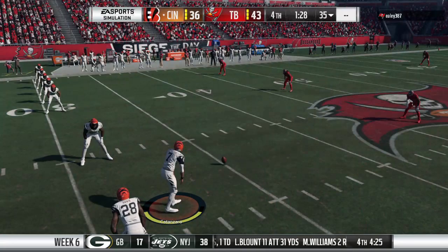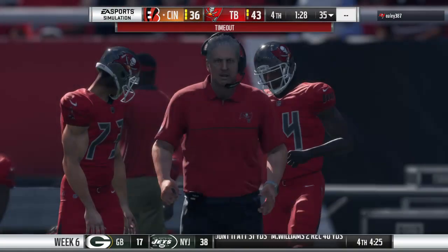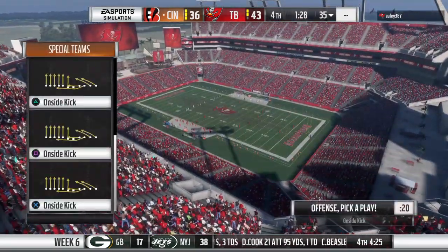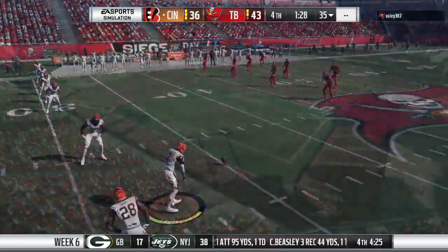A little less than 90 seconds to go. This will be an onside kick. Now the defense going to use the first of their timeouts. That'll leave them with 2 remaining. We'll be back after this.